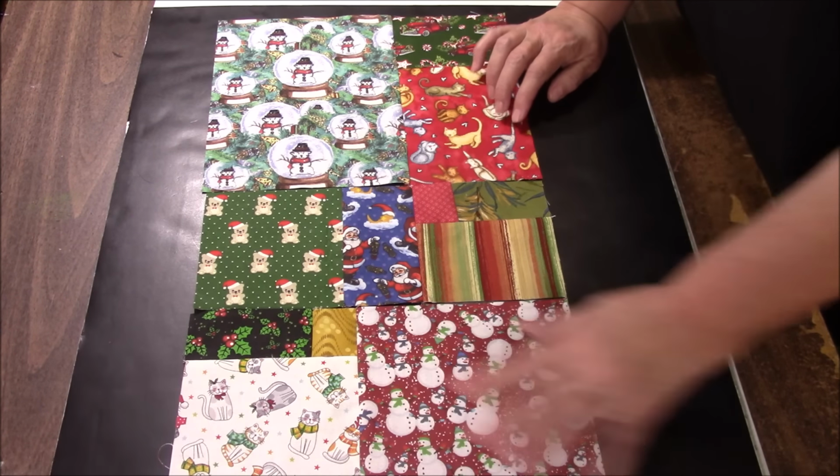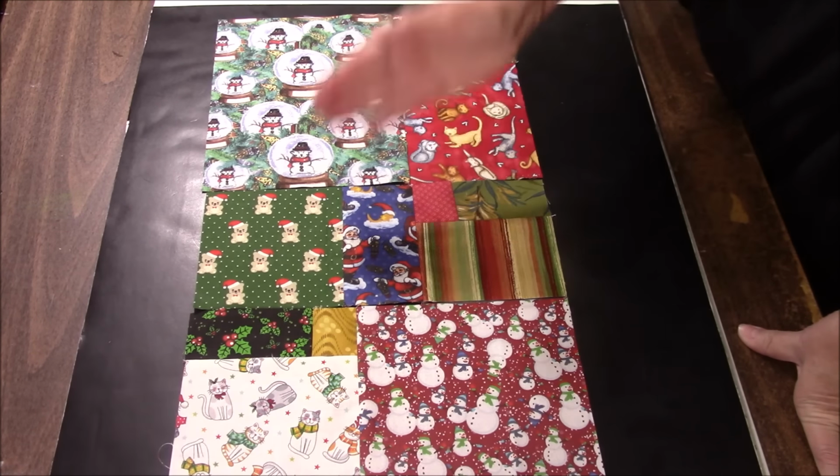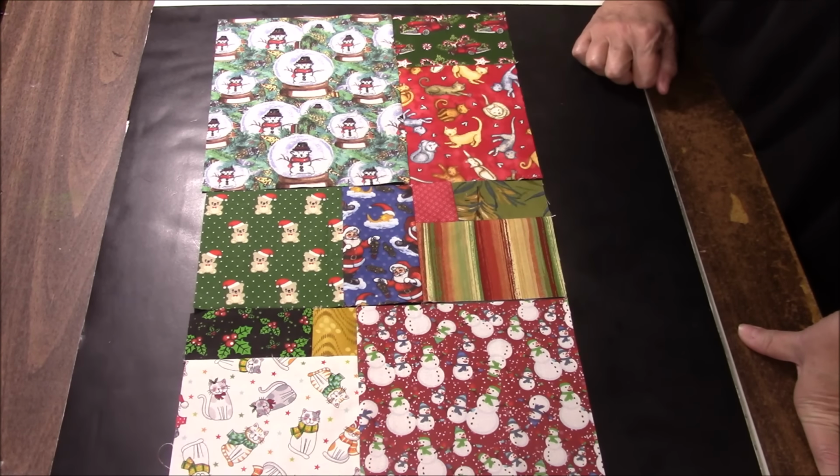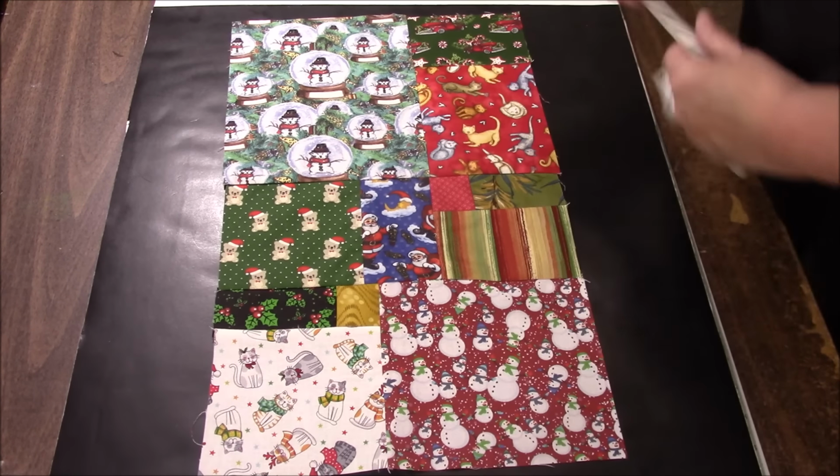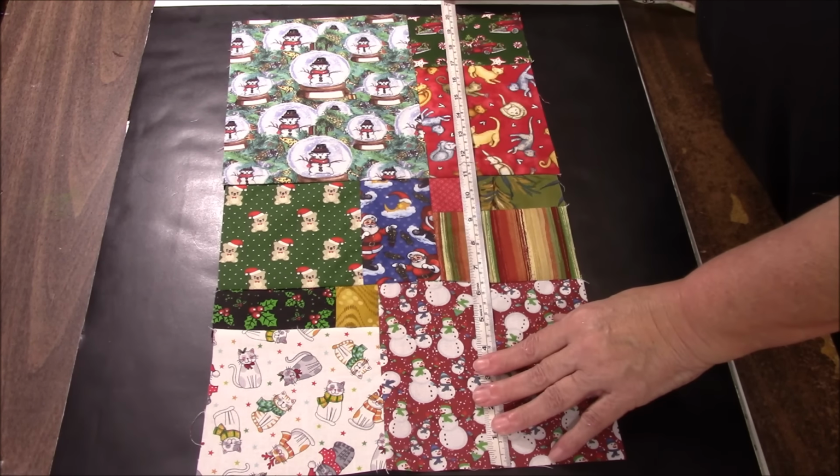And I believe that's it. So let me sew these 3 pieces together. And here we have it. And it measures 20 inches.